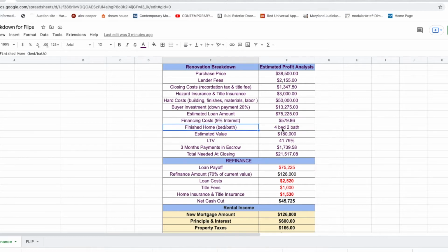Now, when we finish the property, it is a 4-bed, 2-bath home. Estimated value based on the 4-bed, 2-bath home is $180,000 in this neighborhood.